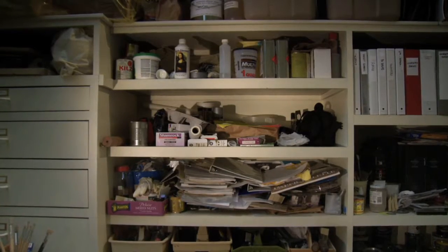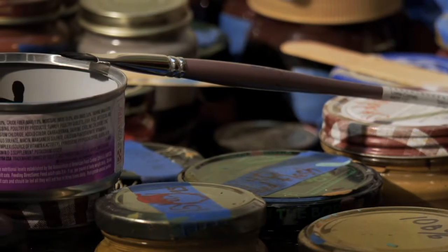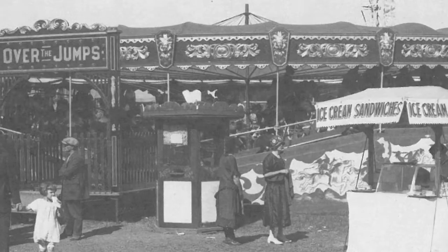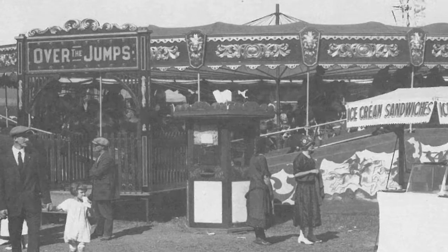I'm Becky Witzel, and I have a business called Studio Work, which is a group of people that do documentation and recreation of historic painted decoration. So that's what we've been doing for the last 20-something years. Right now we're working on the Over the Jumps carousel at the Little Rock Zoo.